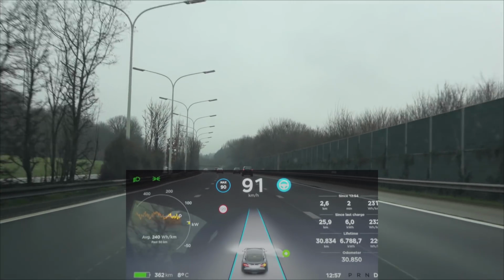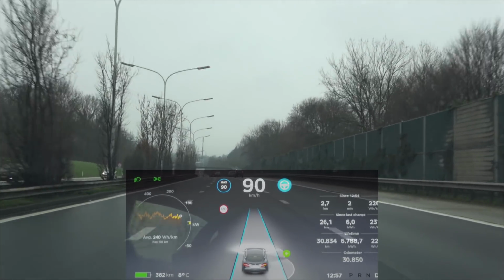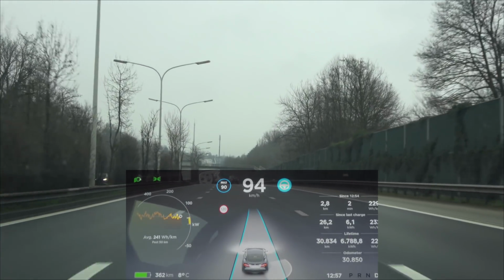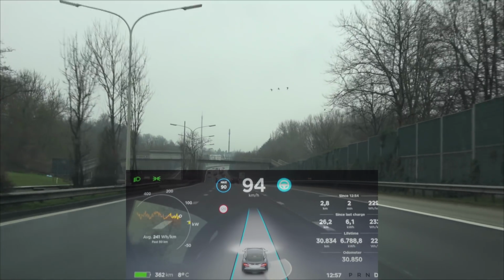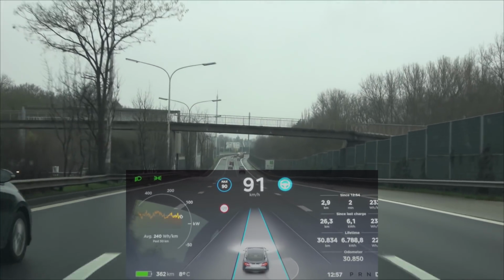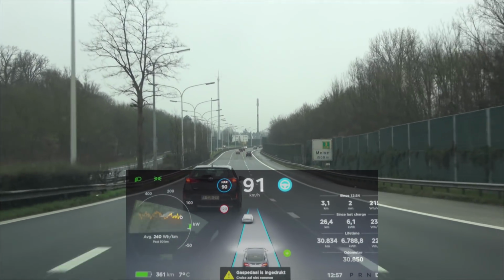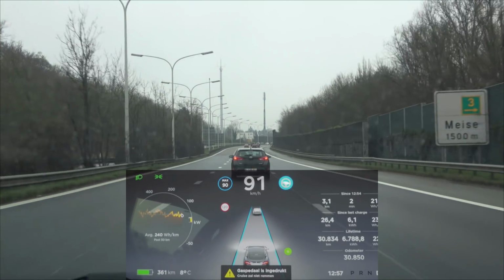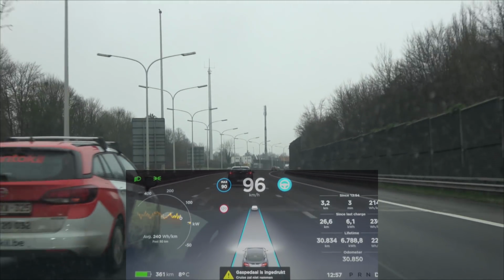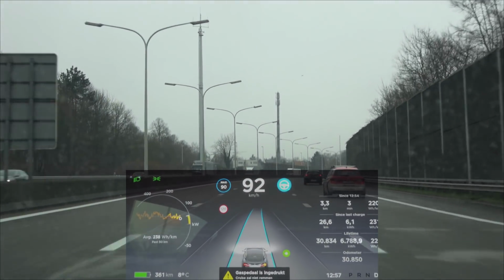So lane change. Oh. Nope. Not doing. Okay. So let's get ahead a little bit. Still not willing to go either. So a little bit ahead maybe. And now I expect, it doesn't want to move.